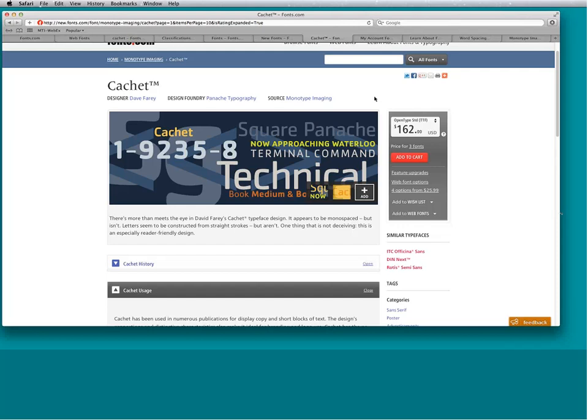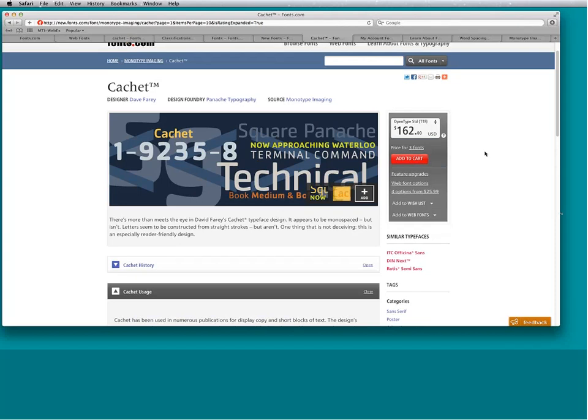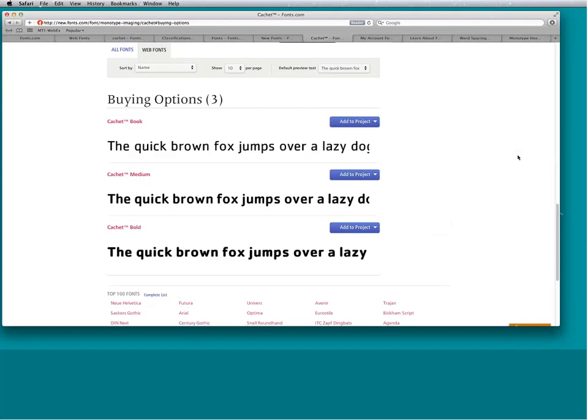So digging a little bit deeper onto this family page, to the right we have an Add to Cart button here. This is tied to the complete family, so a lot of people know that, for example, Cache is their corporate branding font, and they want the entire collection, so they need the complete family. Add to Cart is tied directly to that. If you want to zero in within the family, you can click the Buy options, and that'll take you down the page, and you can see all the products that are associated with the fonts.